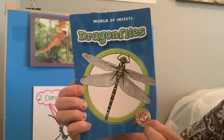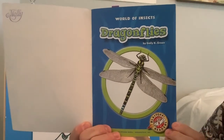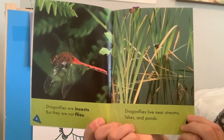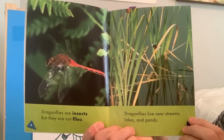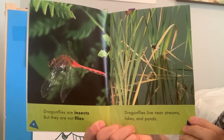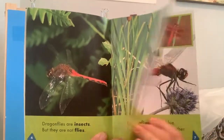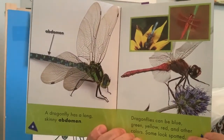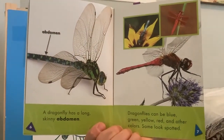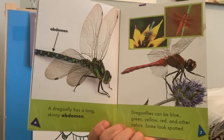Dragonflies. Title page, Dragonflies. The author is Emily Green. Dragonflies are insects, but they are not flies. Dragonflies live near water. They live near streams, lakes, and ponds. A dragonfly has a long, skinny abdomen. Dragonflies can be blue, green, yellow, red, and other colors. Some look spotted.